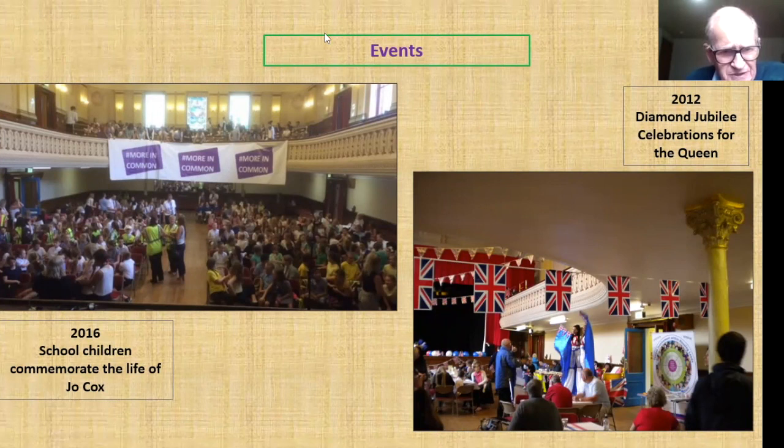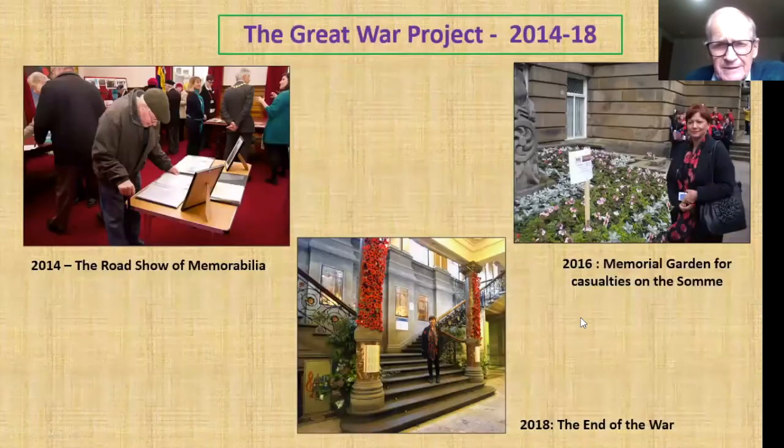Here we see school children commemorating the life of the Batley MP, Joe Cox, who was brutally murdered by some crazy man in Birstall. And that was actually a big depiction in her memory. And here the Diamond Jubilee of Her Majesty the Queen was also celebrated.